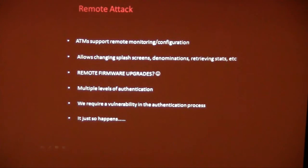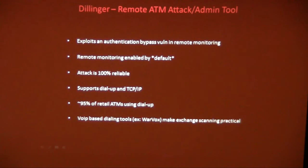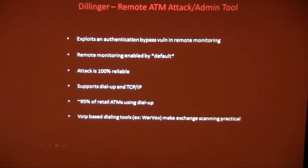So introducing Dillinger, which is a tool, my remote ATM attack or administration tool, whichever way you want to look at it. Dillinger, of course, named after the bank robber. So we talked about loading code locally on the ATM with a master key and a flash drive. But of course, the obvious drawback is you have to interact with the machine itself. So Dillinger takes advantage of a fairly severe vulnerability that I found within the actual remote authentication.